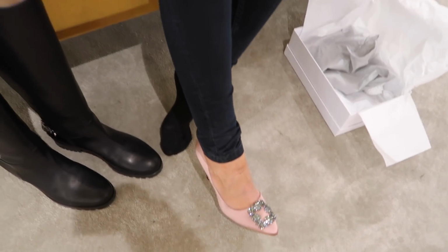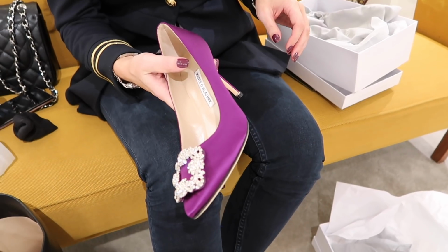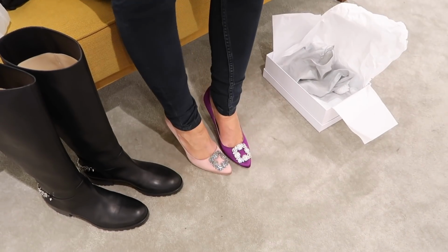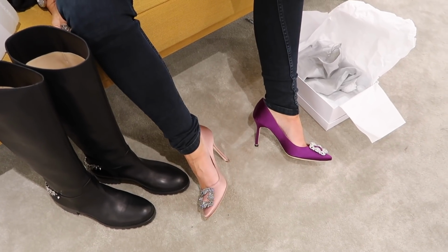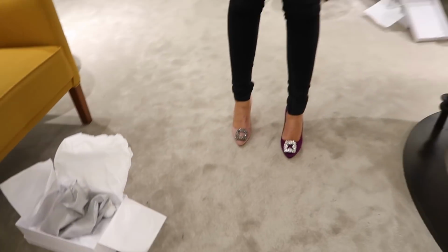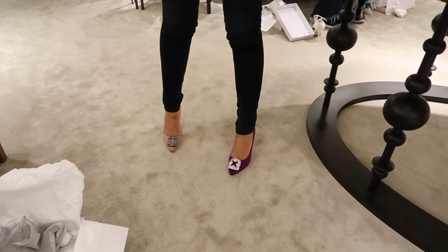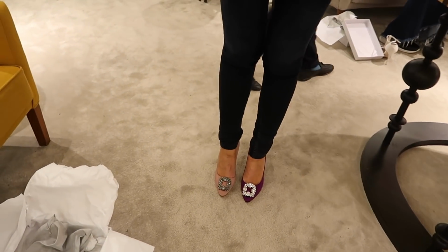Okay, I'm going to try on another colour. Purple. I think this is the lower heel as well. Different colours on each. That's the lower heel than that. Oh yes, I can see that. Right, what do you think? Yeah, I actually like the purple. I like them both. Look in the mirror. Take this and look in the mirror with it.